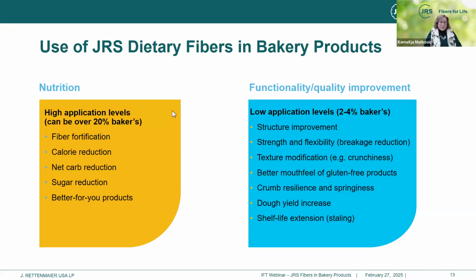So, 2 main reasons why we would use these fibers in bakery products. One is nutrition, the other one is functionality of a fiber. When we talk about nutrition, these are high application levels. We can go over 20% bakers with these fibers. They are used for fiber fortification, calorie and net carb reduction, even for sugar reduction. This is, of course, work in progress, but we know it's coming for us. And overall, make better-for-you products.